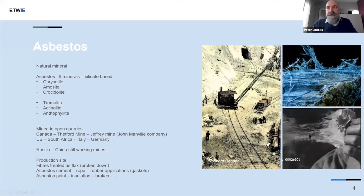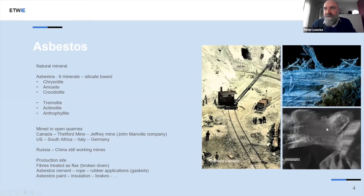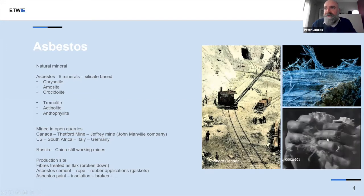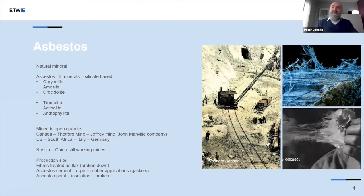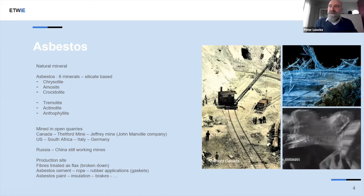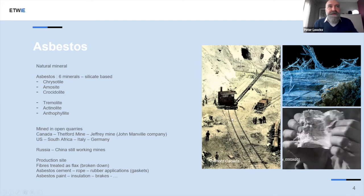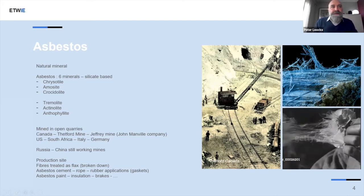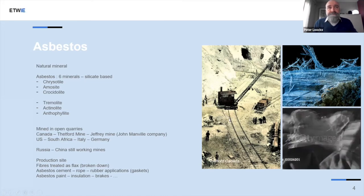You can see also the guy who is pulling out the asbestos fibers, and you see really the flexibility of the fibers. That's a really typical thing. It's a kind of cotton candy effect that you have with the fibers. The asbestos is mined in open quarries. The most famous are the Thetford mine and the Jeffrey mine in Canada.